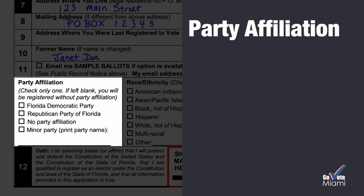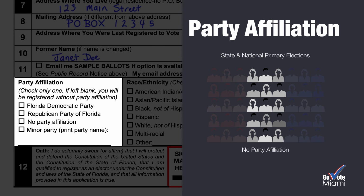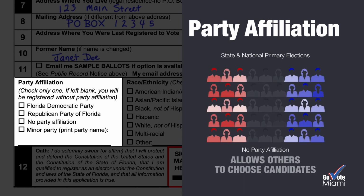Next, you will see why it's important to choose a party affiliation. As you can see, all the people in the middle who have not chosen a major party affiliation have no voice in statewide and national primary elections. No party affiliation voters are allowing others to choose which candidates will be on the ballot in the general election.